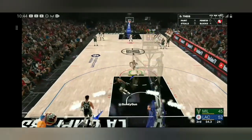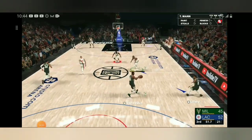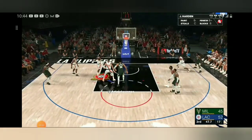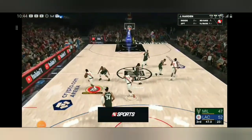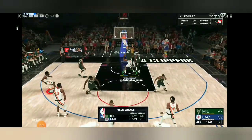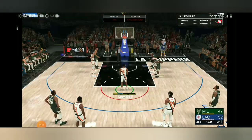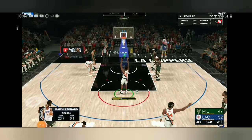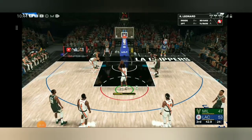Just barely too late and catches it on the way down. He's already in the air there, committed, so can't fault him for going for the block. He gets it in there. Antetokounmpo's got 9 points here in the second half. And so far, going for more of an inside presence here in the second half, getting away from the three-point shot.